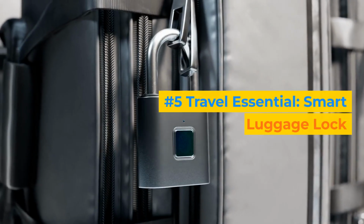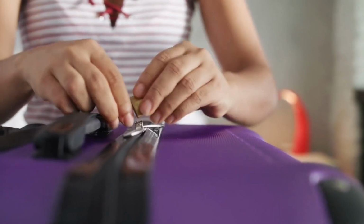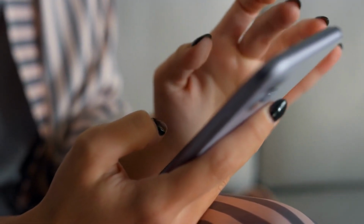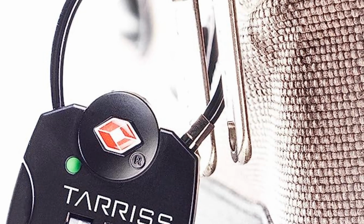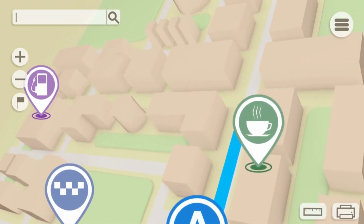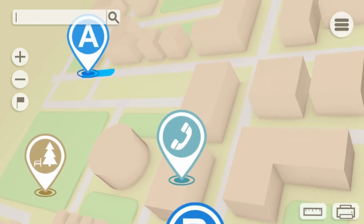Number 5 travel essential, smart luggage lock. Safety should always be a top priority when traveling. That's why a smart luggage lock is a game changer. This high-tech gadget not only keeps your belongings secure but also adds a touch of convenience. With a smart lock, you can say goodbye to forgotten combinations and fumbling with keys. Simply use your smartphone to lock and unlock your suitcase with ease. Some models even offer additional features like location tracking, so you can always keep an eye on your bag's whereabouts.